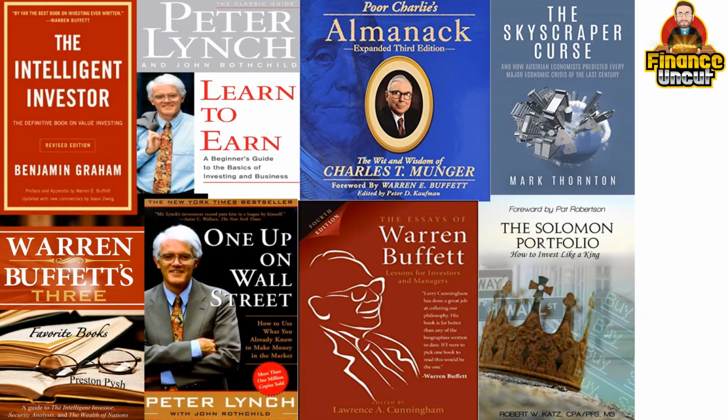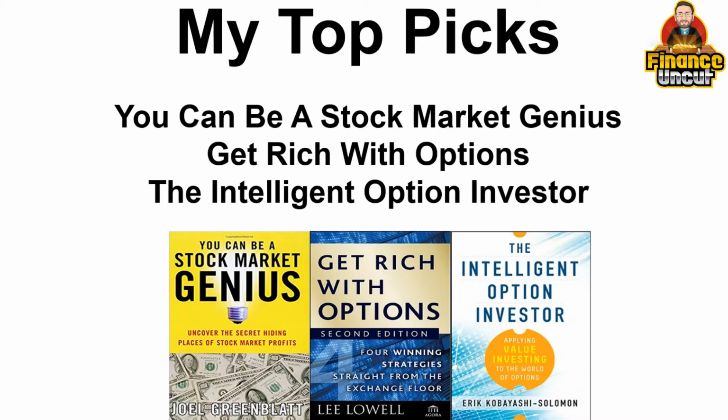But out of these books, which ones are my favorite for investing? So my top picks, obviously, as I said, I'm a Joel Greenblatt fan. So any one of his books I recommend. You can be a stock market genius. The best options book that I read is Get Rich with Options.